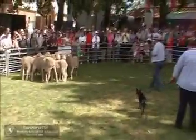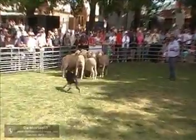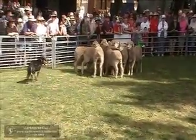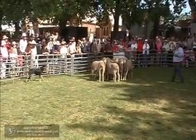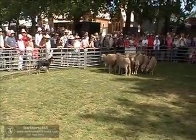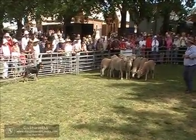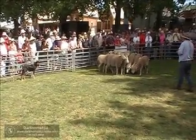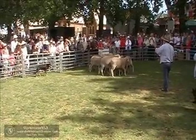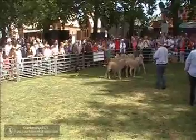So, Buck, walk up, walk up, get off, stop, get off, get off, Buck, get off. We take pressure off the stock. So when we want to put them through a gateway, we take the pressure off and it allows the sheep to have a look and go through the gate. So there are little things that I like to teach my dogs, and I find that they're very effective in different situations. Here, Buck, that'll do.